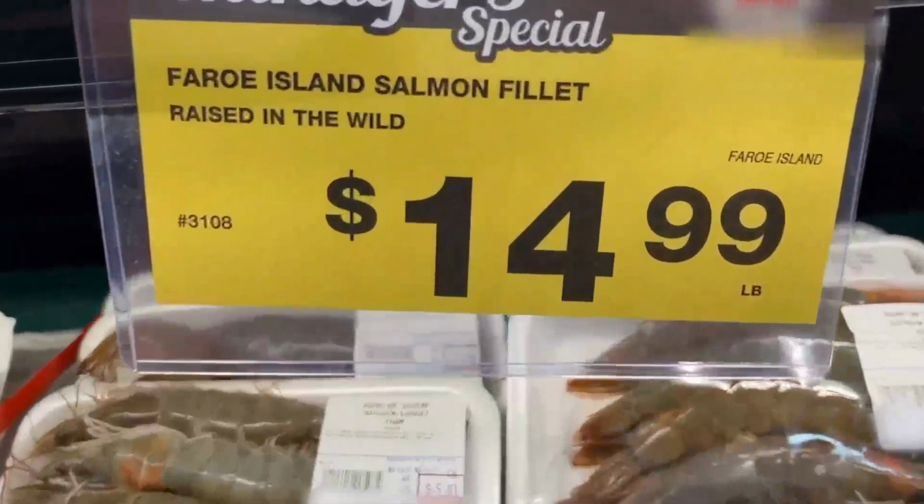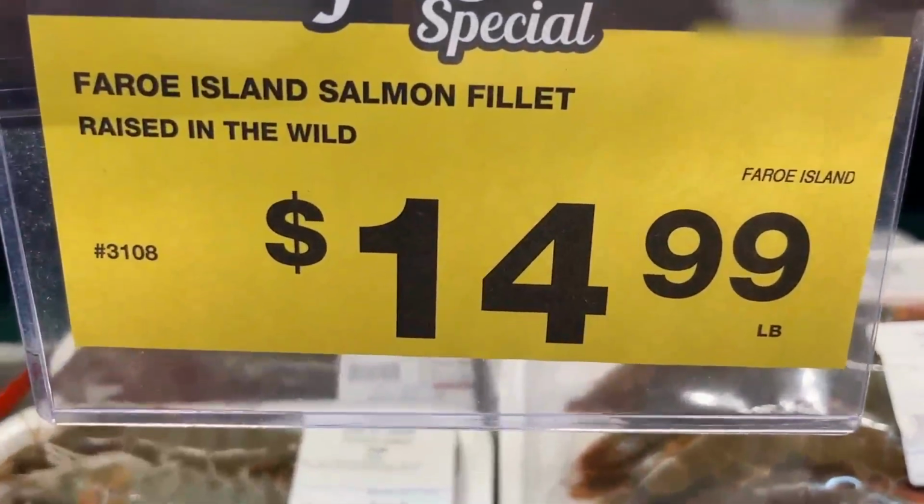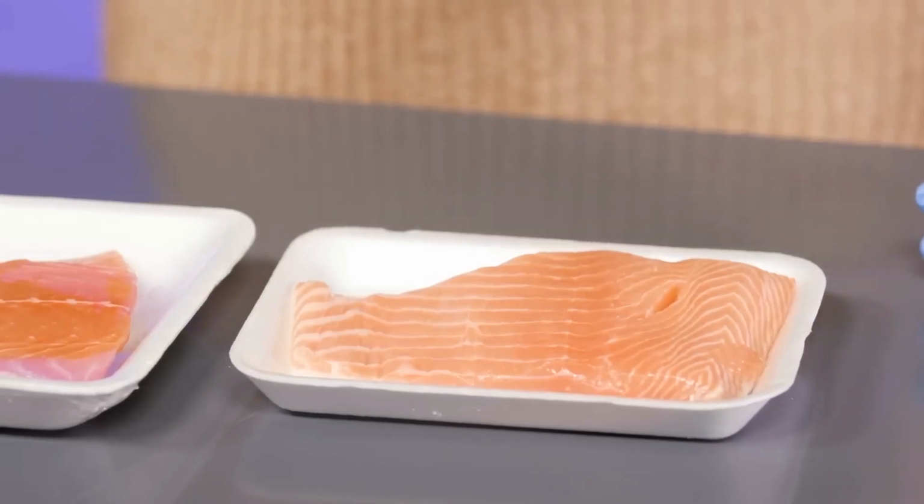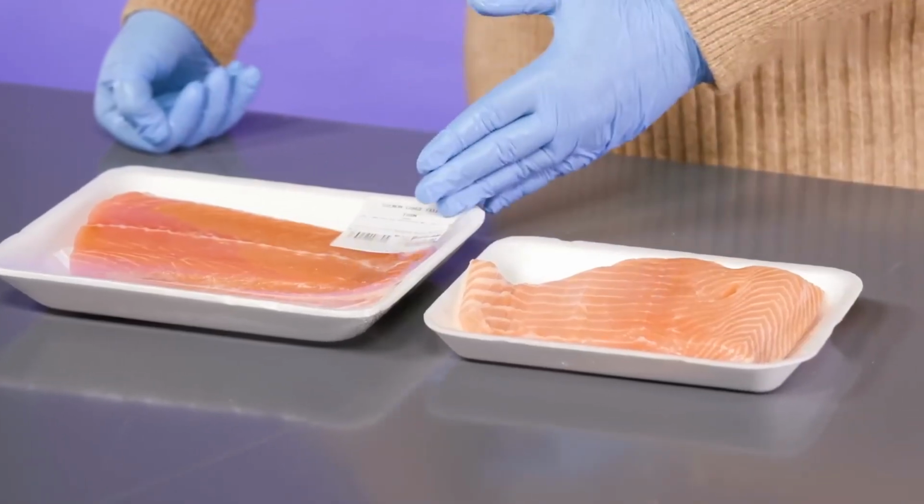This fillet we found in a New York City store was labeled raised in the wild. Well, that's the trick, right? You would think that this is a wild-caught salmon, but really it's just raised and caught in an ocean pen. So how can you tell the difference between the two?